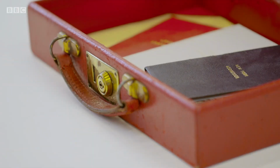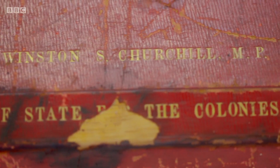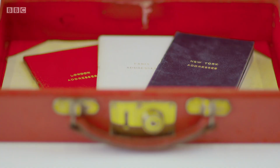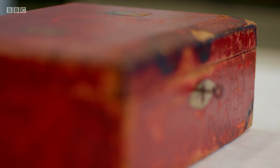Those were two independent objects that we wanted to display in the exhibition, but finding out they were friends is actually a really fascinating aspect of these two different personalities. The two old friends will be reunited in the exhibition, but only if Churchill's dispatch box is stable enough to be displayed.